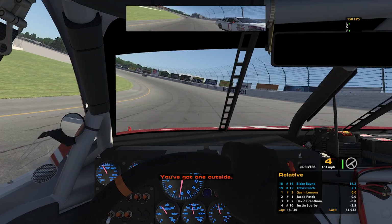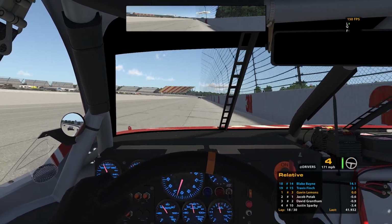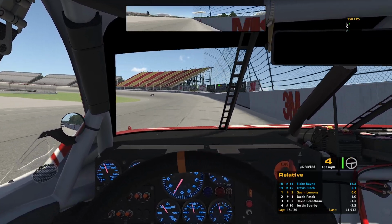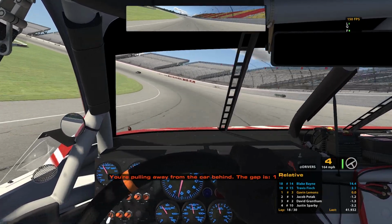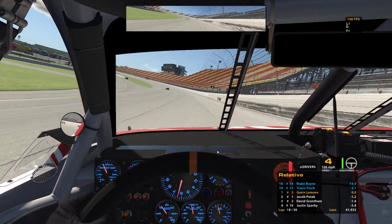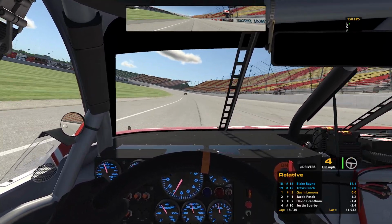You got one outside. Because then he gets real tight and puts it in the wall. He probably could have easily passed me if he went to my inside on the backstretch when he had that big run. That saves us a bit. You're pulling away from the car behind. The gap is one. I never touched him. I don't think I pushed up that bad either. That's strange. He was really trying to get to my outside, but I guess he knows it's going to be very, very hard to pass on the bottom. I don't know. It was weird.